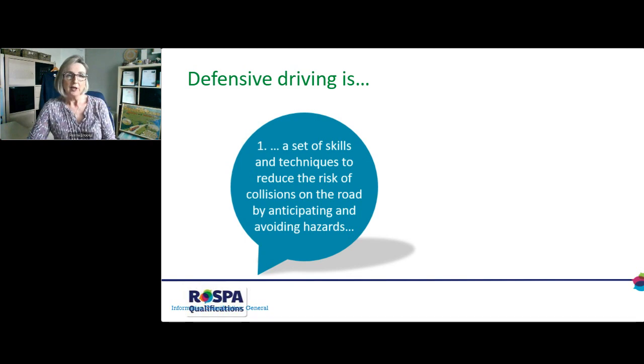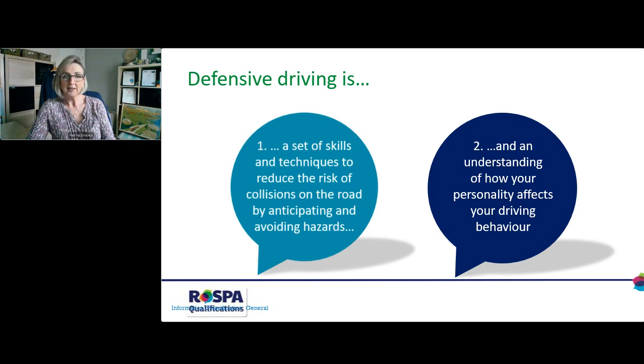So defensive driving is an activity of two parts, both equally important. One, of skills and techniques to help you reduce your risk of collisions on the road by anticipating and avoiding hazards. And two, it's awareness of how your personality. So defensive driving then is partly about good driving skills, but also awareness of how our own motivators and tendencies influence our behaviour and our management of risk.